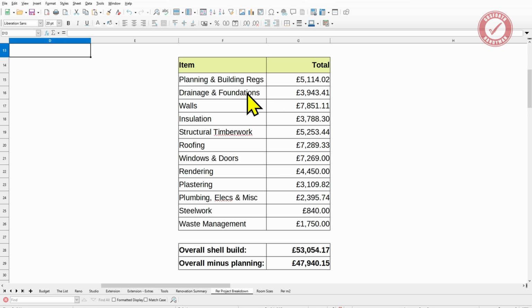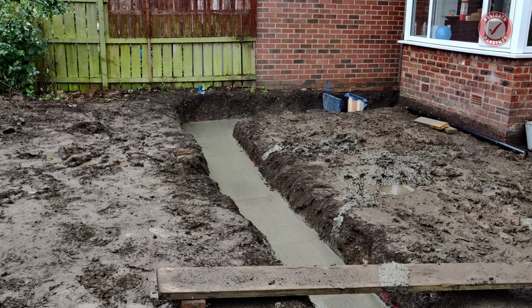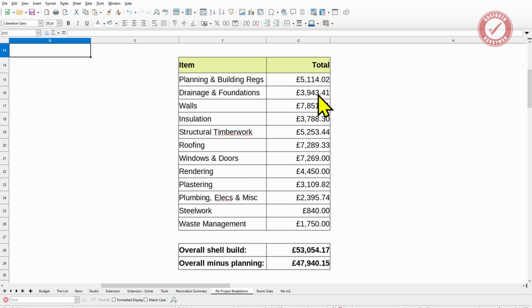Everything to do with the drainage and foundations, including pumping in best part of, I think it was 8 cubic metres of concrete we used for the full fill trench foundations. It was pretty much the capacity of what the concrete wagon could actually deliver in one go, but we got that pumped in. It was way too much that you could wheelbarrow it. So all of the concrete for the foundations and the oversite came in at about £3,943 and 41 pence.